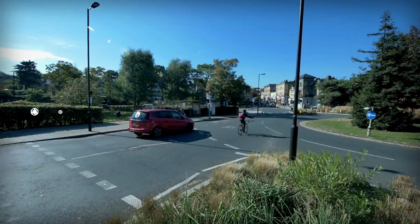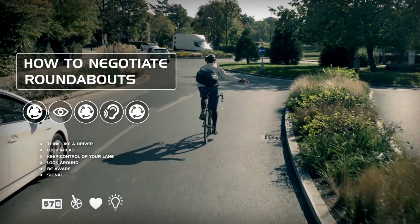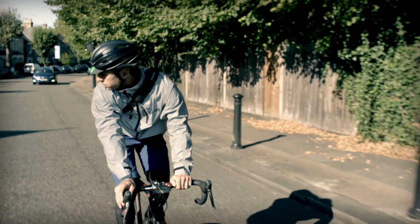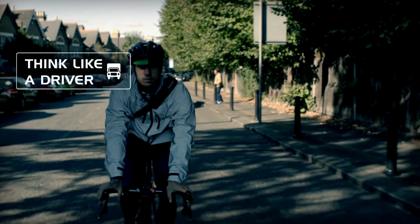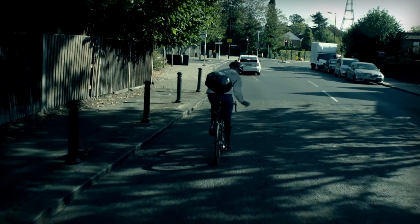There are many types and sizes of roundabouts which can cause confusion among cyclists. What can you do to help negotiate roundabouts with ease? Approach a roundabout in the same way you would if driving a car, and take control of the appropriate lane for your intended exit. How early you should move to take control of the lane will depend on how fast you're going, plus the speed and volume of traffic.